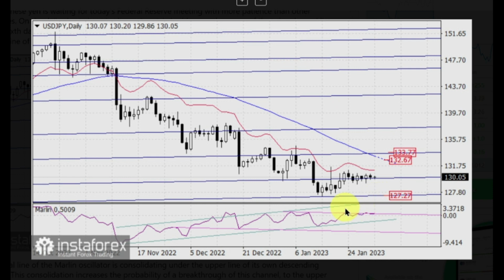The signal line of the Marlin oscillator is consolidating under the upper line of its own descending channel. This consolidation increases the probability of a breakthrough of this channel to the upper limit of the rising channel of Tokyo's color. Accordingly, the main scenario is that the price will increase with an attack on the MACD line, the blue line on the graphic. Crossing the line will open the second target, 133.77.